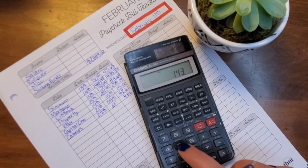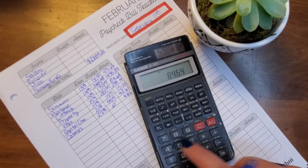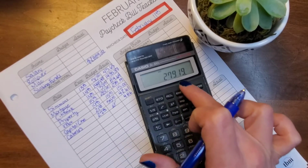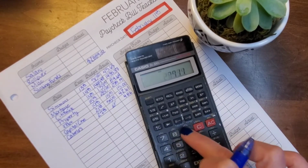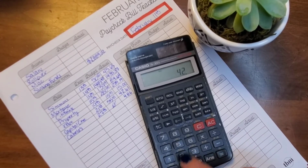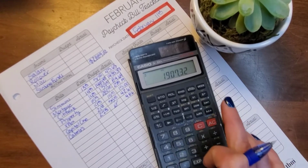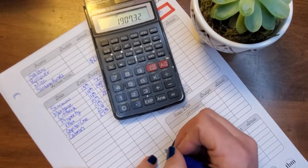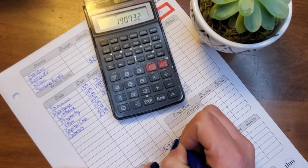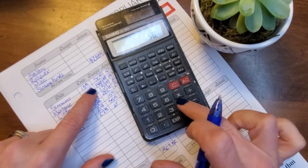45.65, 1,435.37, 84.64, 279.19. Then I forgot the period there, but I can go back. Okay. $15, 42.61, and $4.86. Okay, so we have got $1,907.32. Let's see what our budgeted amount was to see how much.